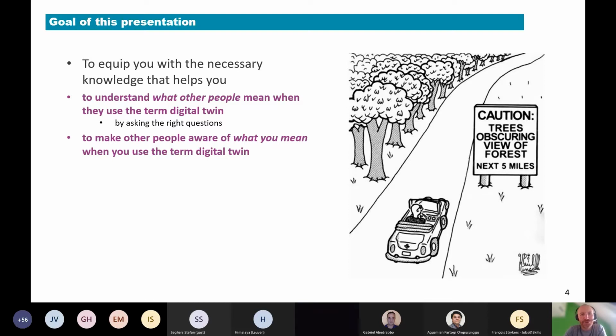So what I'm not going to try to do today is to give you a definition of digital twin, because it's quasi impossible to give you a definition that suits all of these uses. However, in order to increase the understanding of people that are using the term digital twin, my goal today is to equip you with some knowledge and some tricks that can help you to understand what other people mean when they are using the term digital twin by asking the right questions, or when you yourself want to use the term digital twin in a particular context, to make other people aware of what you mean exactly.